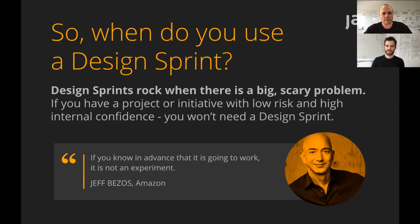If you know that it was going to work, like Mr. Bezos says down below, then it's not an experiment. So it's well suited to these types of problems.